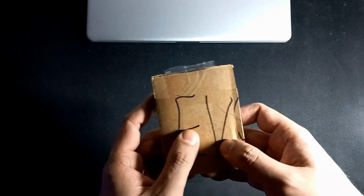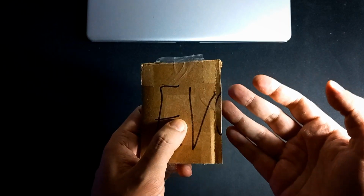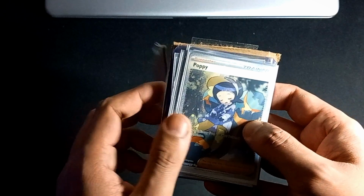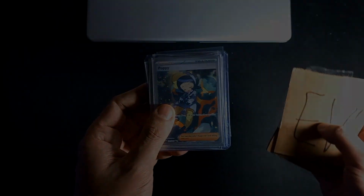Now, as you can see, we have a lot of envelopes here to open in the near future, but for today I have something special for you. In this Pokemon card video, we're gonna check out what is in between those pieces of cardboard. I think it contains some cards from the Pokemon Scarlet and Violet era, and might also still contain some cards from the Pokemon Sword and Shield era. I think it's time to just check it out. And it's good to know in advance that I paid $100 for this, maybe a bit extra including shipping.